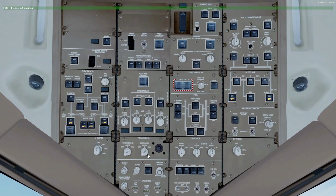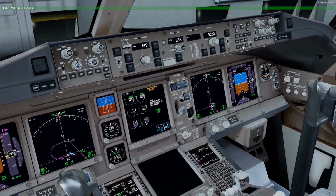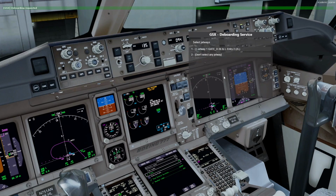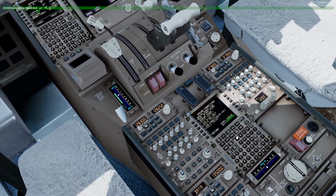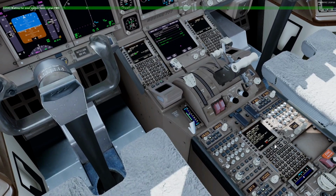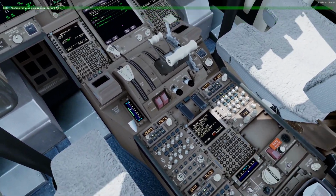And then the seat belts, the beacons, of course. Right. And let's ask for deboarding. Jetway is working. Sweet. And set the wheel chocks, request ground power. And yeah, let's wait for the power before we do the checklist. And now it's of course asking for some doors. Let's do this over here.